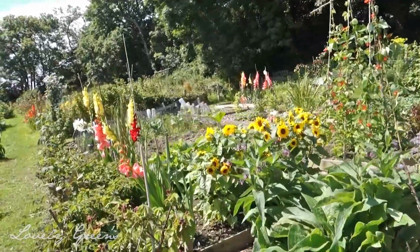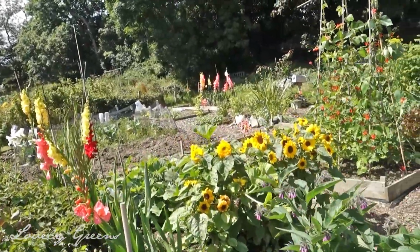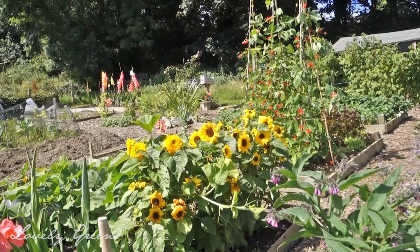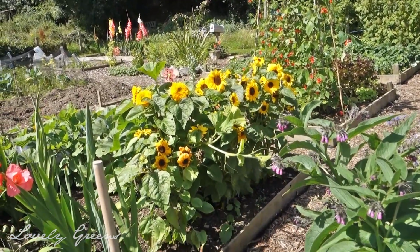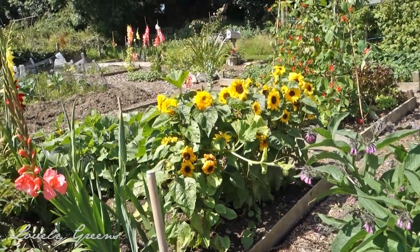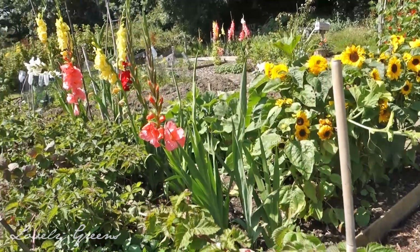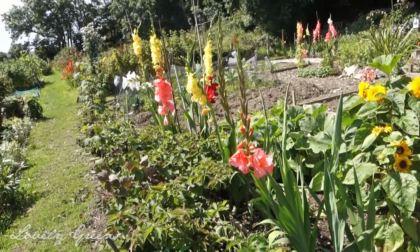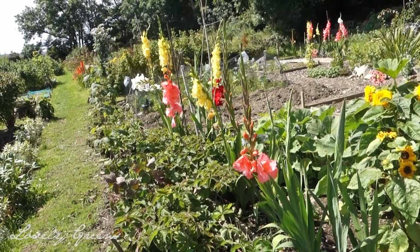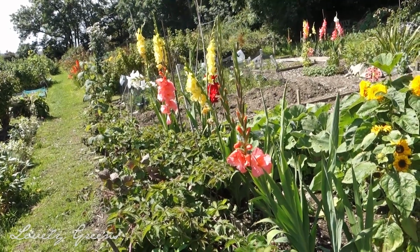Comfrey, lots of sunflowers, and I grow these smaller varieties because of the wind that's up here. Taller ones tend to suffer and get knocked down. I also grow gladioli, and each one of these have been staked. So that's how bad it can get up here.